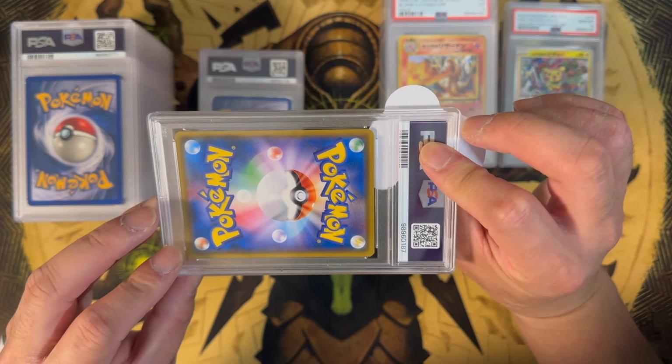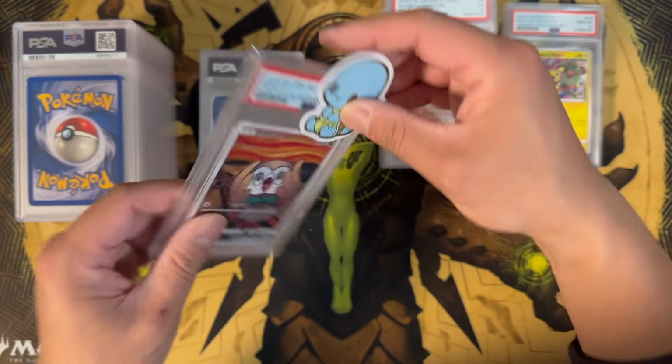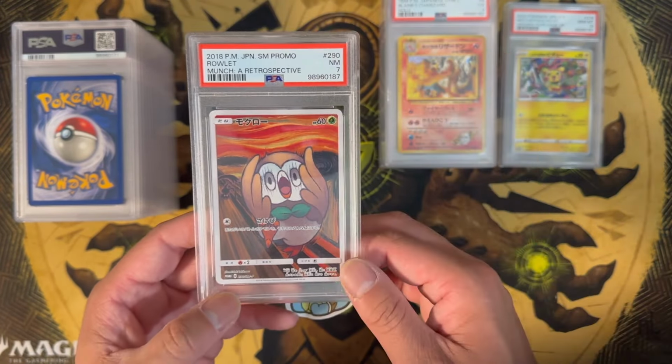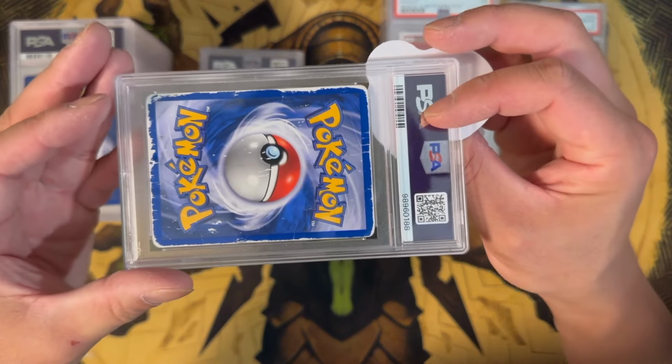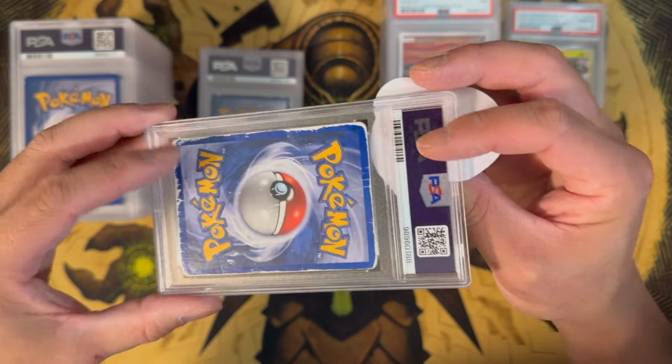I believe this has a bit of whitening or a bit of a dent. There's like a bit of a dent right here. So definitely not going to 9 or 10, but we will take any grade. PSA 7. Look at this card. Look at the wear on this. This is a guaranteed PSA 1. Whitening all around. Definitely a well-loved card.